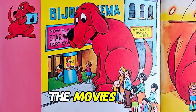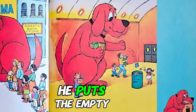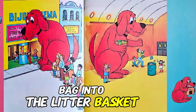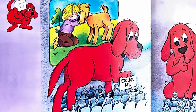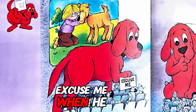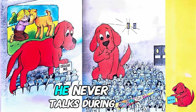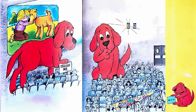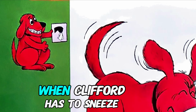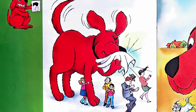Clifford loves to go to the movies. He waits his turn in line. If Clifford has a snack, he puts the empty bag into the litter basket. Clifford hates litter bugs. Clifford says, "Excuse me," when he needs to pass in front of people. He never talks during a show. Talking disrupts others. When Clifford has to sneeze, he uses a handkerchief or tissue. It's a good thing he does.